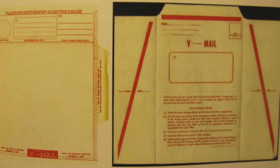Next one. That's an original email stationery. So that's what you had to write it on. And all those things at the bottom, which you can't see very well, are all the rules: size of penmanship, using the margin lines. You have to really stay within the margin.